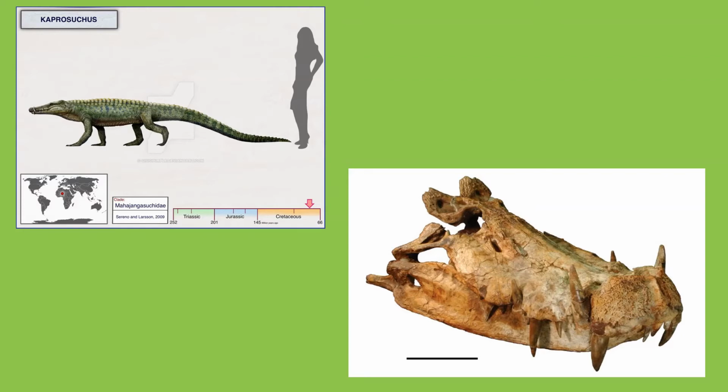And the only fossil, the holotype specimen, is actually this skull. So the only thing that was found of Kaprosuchus is the skull. There is not a lot of other material that was found of Kaprosuchus. So we don't know what the other body parts of Kaprosuchus actually look like.